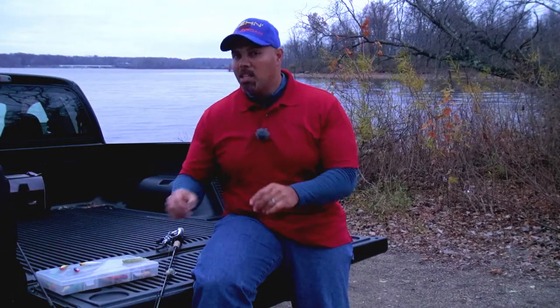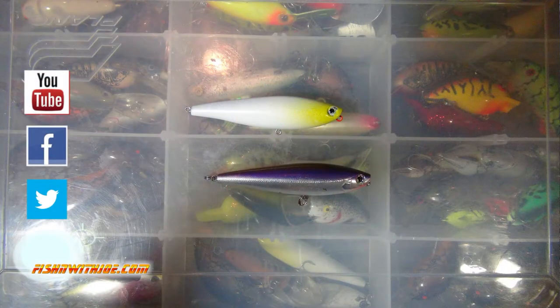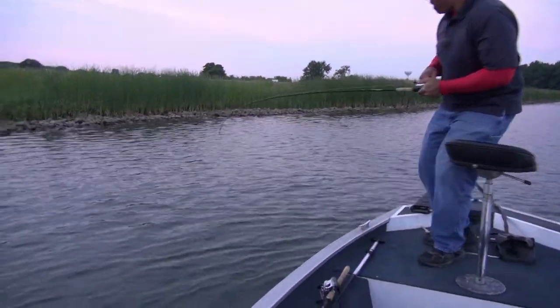But when light conditions started to fade, I had to switch up to a topwater walking bait just like this. Topwater walking baits are very effective in low light conditions. Fish get more aggressive, they're more willing to chase a bait. Also, camera light was starting to fade, and I didn't have a whole lot of time to produce some fish. I had to switch up to a bait that I could put in front of a lot of fish in a hurry. Topwater walking bait is the ticket. So the next time you go out and you have low light conditions, tie on a topwater walking bait and it'll work wonders for you.